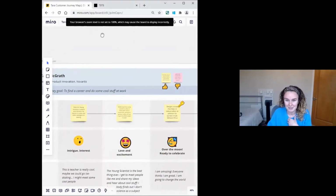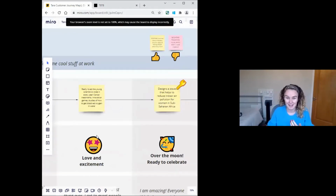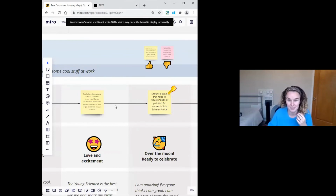The next thing that happened was that I really loved the Young Scientist, and I started to do it every single year. In third year, I came up with a cancer treatment. In fourth year, I came up with an innovation game. And then in second year, I came up with a way to test dissolved oxygen before and after a water wheel. I had so many ideas, and I had this real love and excitement for the Young Scientist.